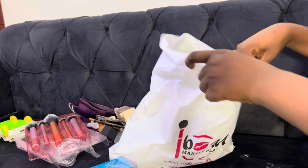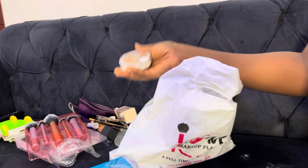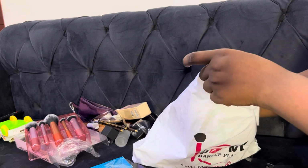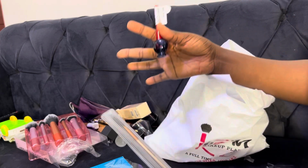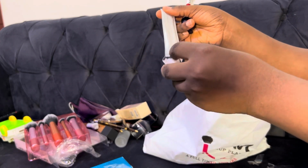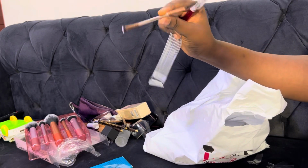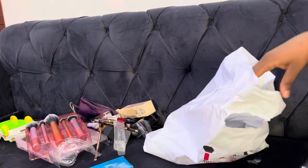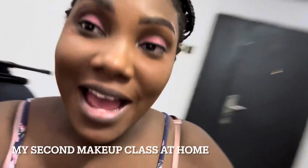This is the bronzer. I eventually changed that because she said it's going to give. This is Milanie powder. Oh, the powder is so nice, so beautiful, absolutely gorgeous. So this is my eyeliner, and this is another brush. Wait, let me see. No, that's concealer brush, and then this thing for brushing the brows. I'm so sorry, I just totally forgot.